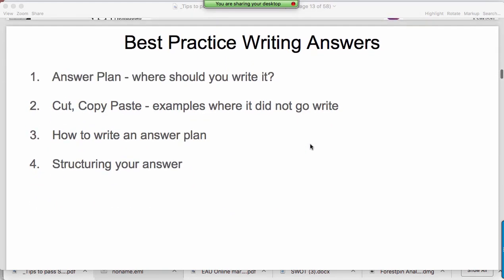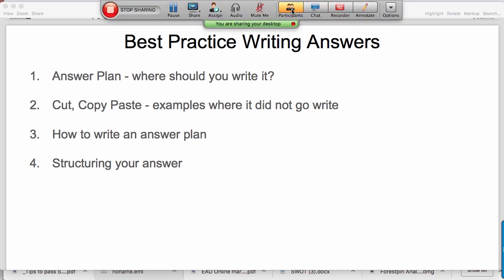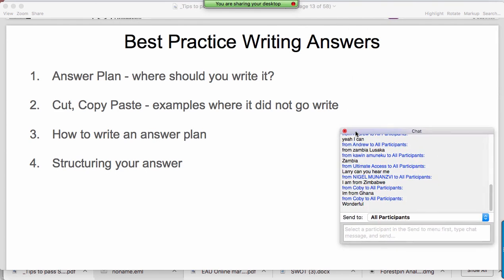Now, I want to ask you guys a question here. Do you know what answer plans are? Do you practice your answers with answer plans? You can write in the chat box whether you do or whether you do not. Can you tell me whether you write your answers prior to starting the answer? Do you do answer plans? Kobe, Larry, Andrew, Kevin and your team, because I know there are a few people there. Do you do? Kobe says sometimes. What about the others? Larry, Nigel?